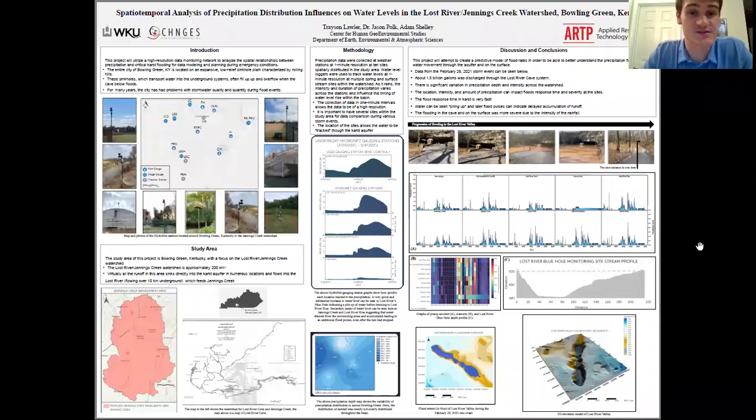Spatiotemporal analysis of precipitation distribution influences on water levels in the Lost River Jennings Creek watershed in Bowling Green, Kentucky. This project will utilize a high-resolution data monitoring network to analyze the spatial relationships between precipitation and critical karst flooding for data modeling and planning during emergency conditions.